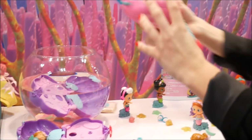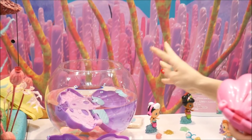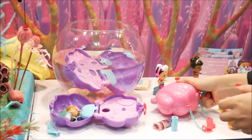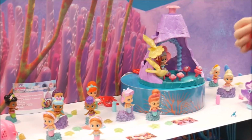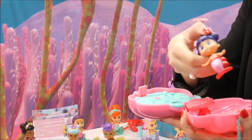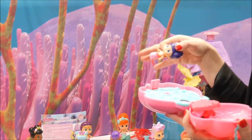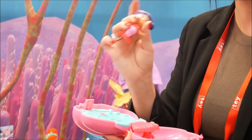When you submerge them into water for 20 to 30 seconds, they spring open. And when they spring open, you'll find your mermaid inside. Adorable. There are 12 characters plus one rare and one ultra rare. The rares have very pearlescent, adorable little finishes on them.